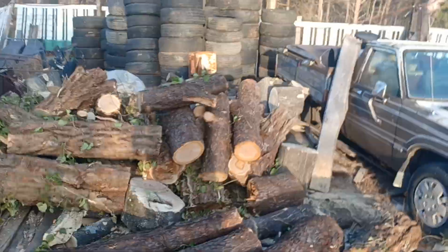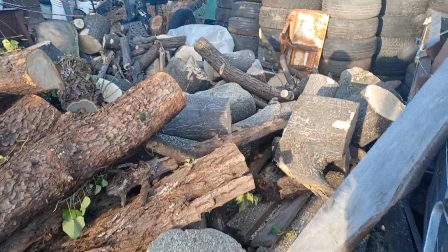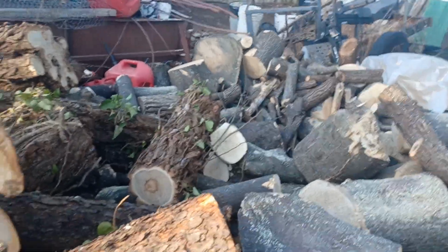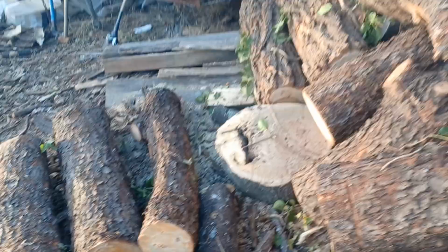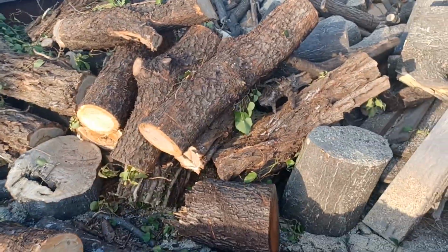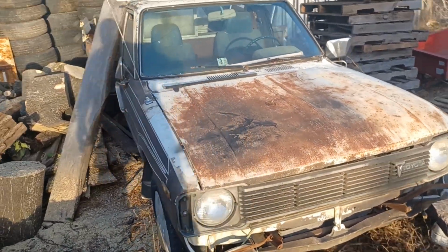All right, what do I do on the days we're slow at the garage? Here we go. This is all from today. Four truckloads of wood. We had to go cut it up, load it on the truck, and haul it back. There is a project coming soon, probably.